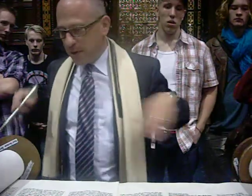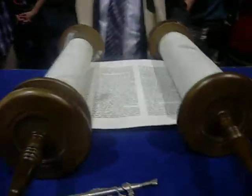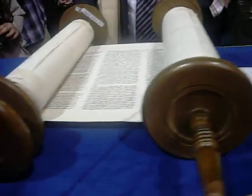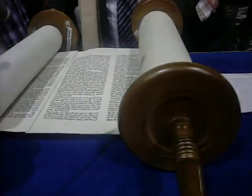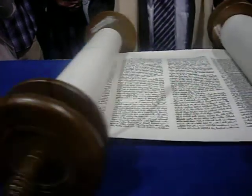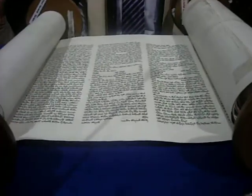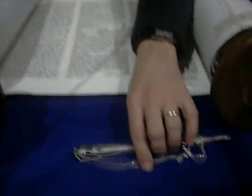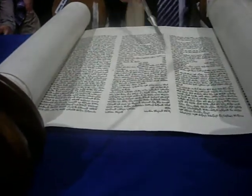I'm just wondering if I can get close to some passage that you would recognize. Let's see if I can find something that might be familiar to you. So I'm rolling back toward the beginning, actually. Perfect. So sometimes you don't even have to read the text to know where you are because they're all laid out the same way. So I know here that we're at the 10 Commandments.